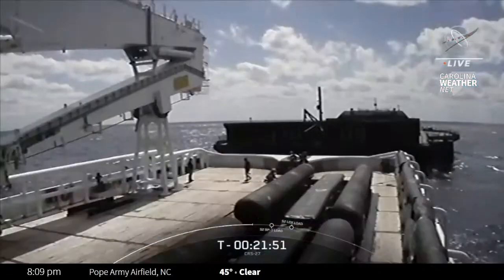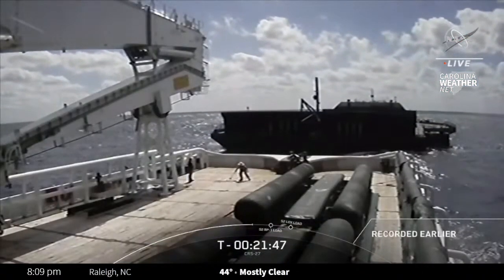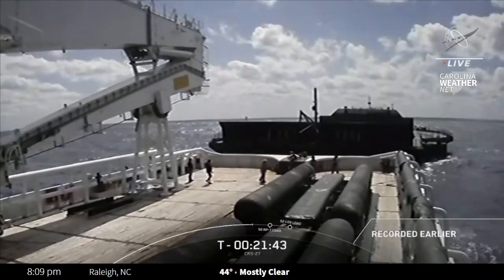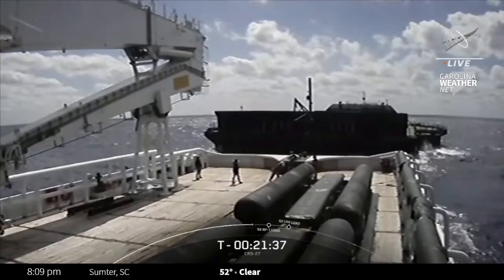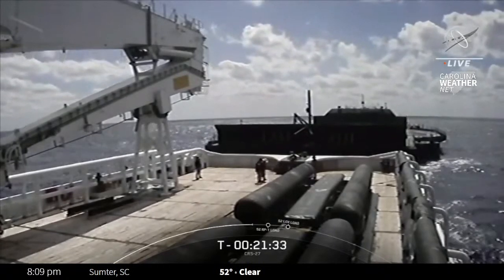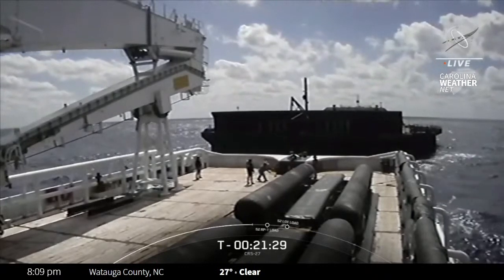Our recovery teams are responsible for operating the recovery vessels, securing and recovering the booster, and everything else required to make those operations possible. On your screen right now is video of the crew breaking tow between our drone ship and our recovery vessel earlier today. This operation involves disconnecting the tow wire used to tow the drone ship from port onto location at the landing zone. We are in great hands with today's crew, and we wish the team a very successful mission. For now, I'll turn it back over to Jasmine at KSC.